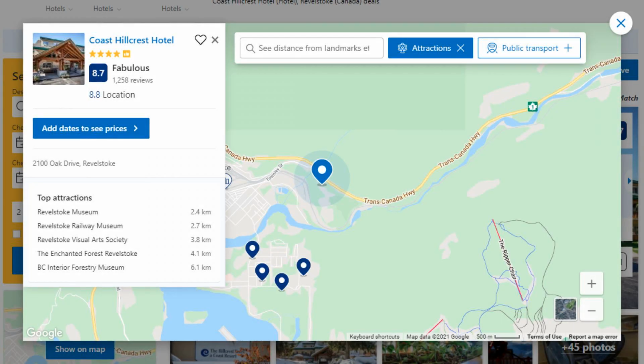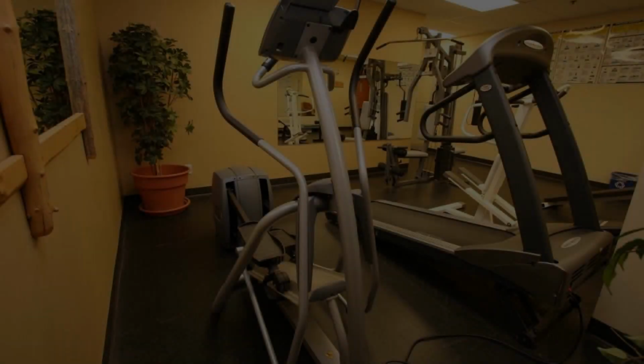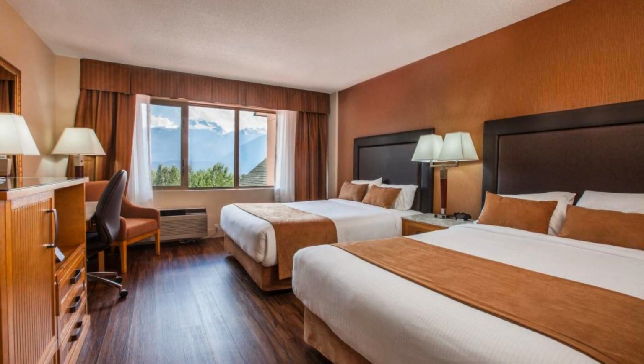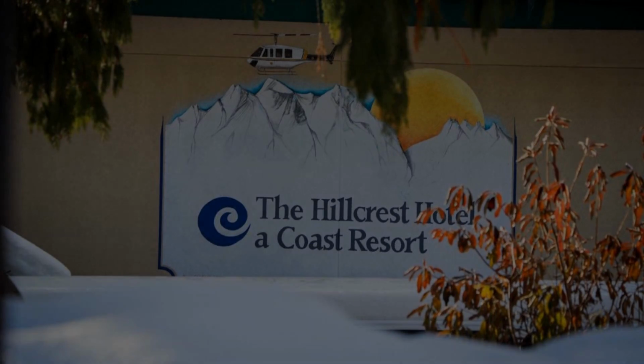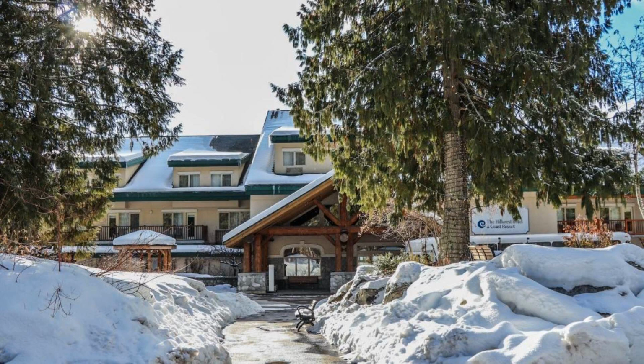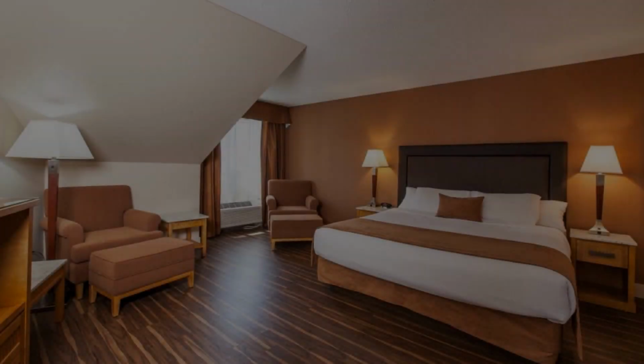Number 7. It's a 4-star hotel. The location of this hotel is good and the guests love walking around the neighborhood. Check-in time is 3 p.m. and check-out time is 11 a.m. Guests are required to show a photo ID and credit card at check-in.